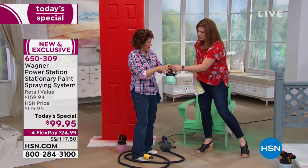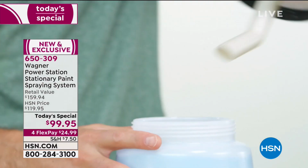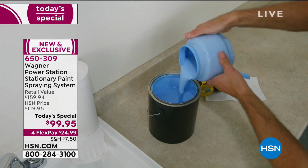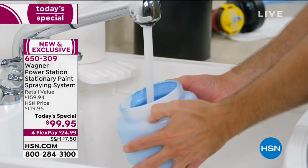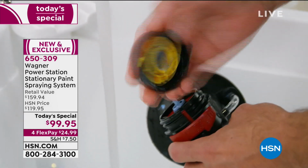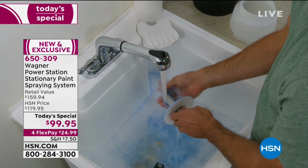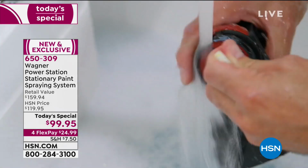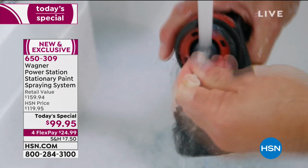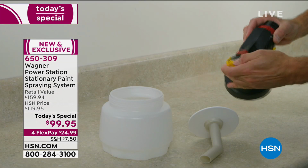Now, does anything need to be funneled and cleaned through here? Well, all you have to do is put it in soapy water, and they give you a little bitty brush. I just did my garage doors. I couldn't believe how fast it was to clean up everything. It went just lickety-split. We're showing you how easy the cleanup is. There's the little brush that Linda just talked about to clean in there, let it air dry, and then store it away for the next time.